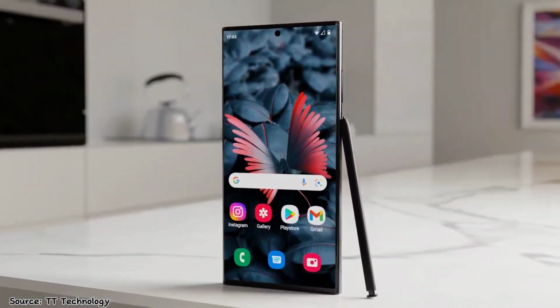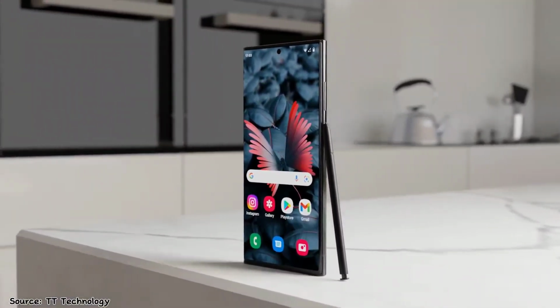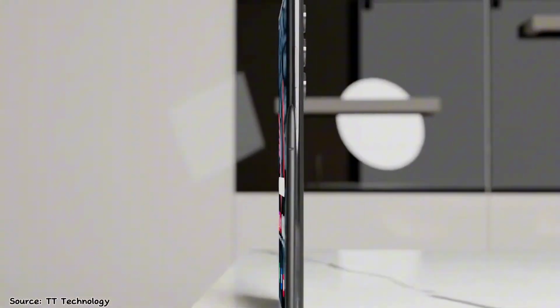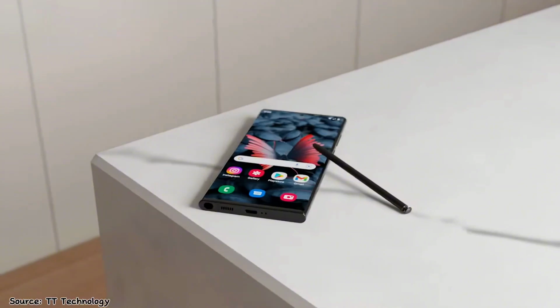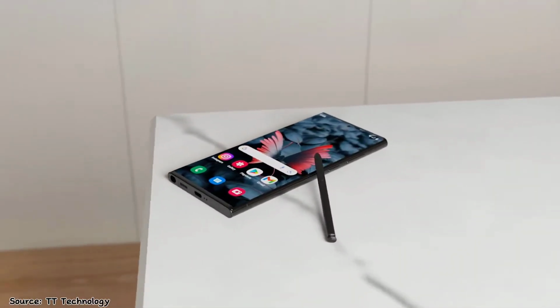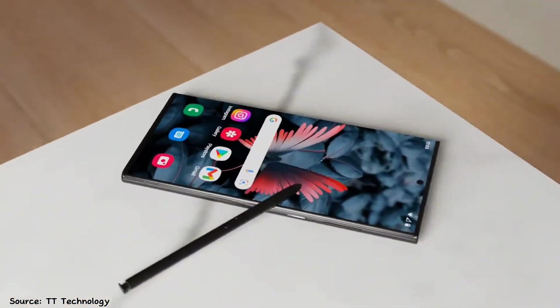Another design tweak to look forward to is the frame of the phone. While it's expected to maintain a mostly flat frame, there will be some slight curvature at the edges, so it's not going to be completely flat, but will still give you that more premium feel.